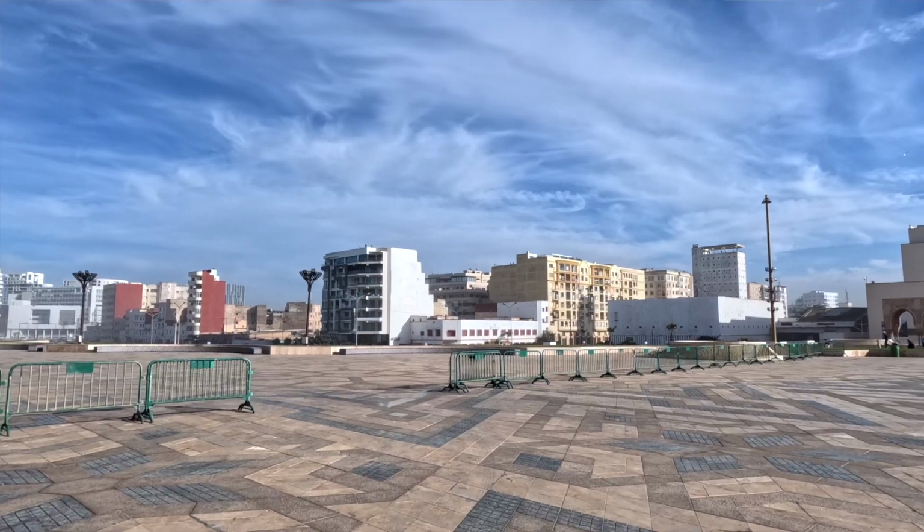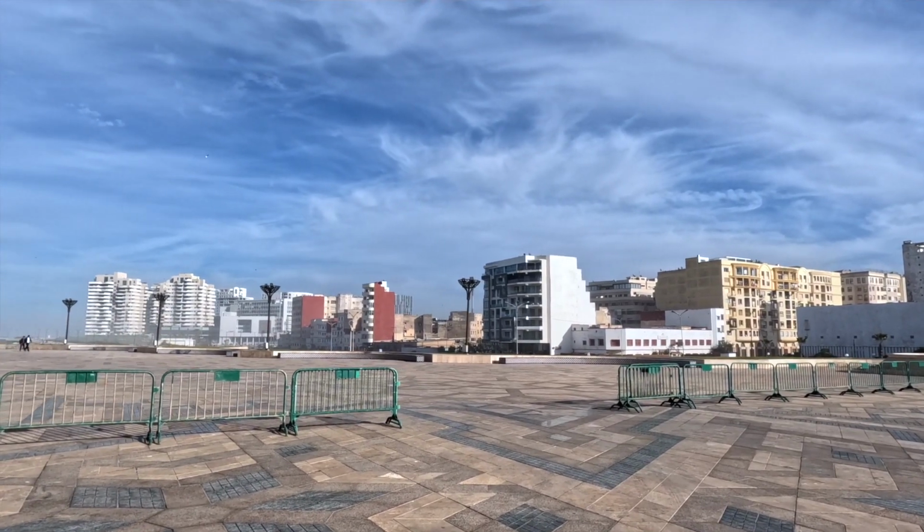We could still walk around and see the outside some more. Yay! More of Casablanca from the mosque grounds.